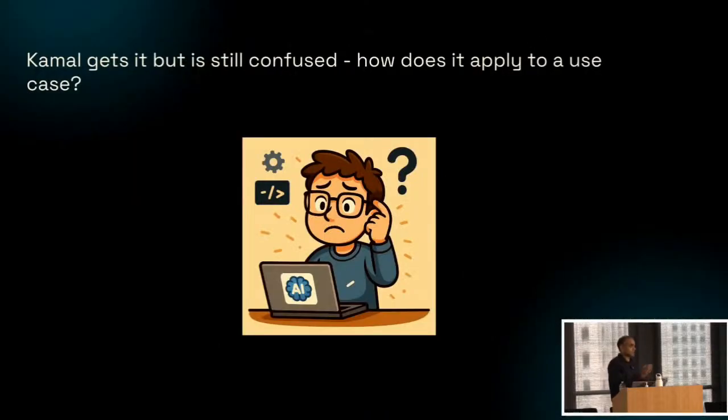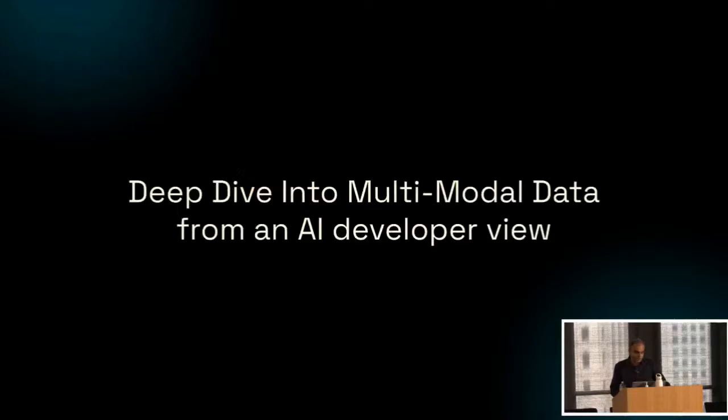All right, so let's come back to Kamal. He gets it. He understands the AI complexity well. He says, okay, fine, you've explained this to me, but what do I do with it? How do I apply it to my use case? Right? So let's take a simple use case and deep dive a bit. He wants to process some multimodal data. And I'll give some of the APIs that he can actually use to develop his application.